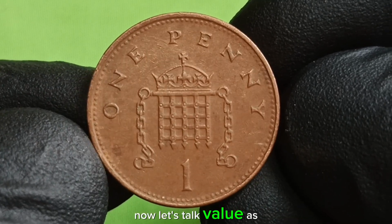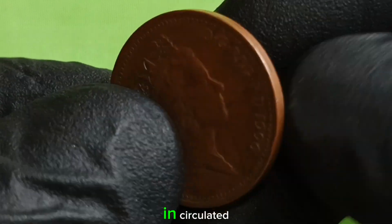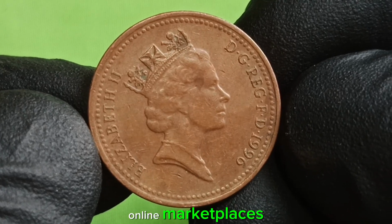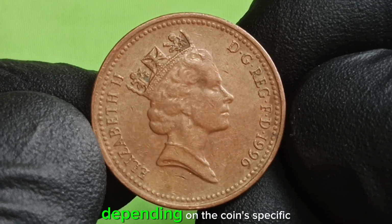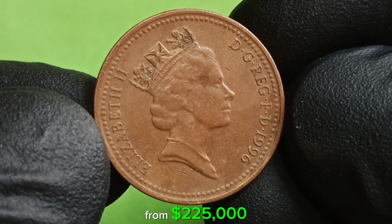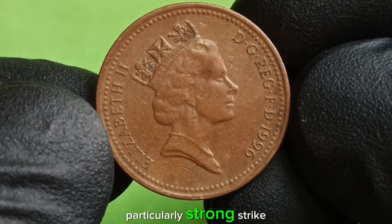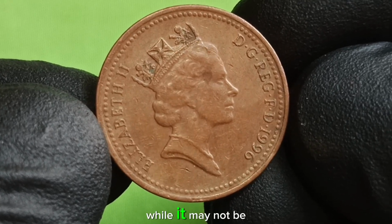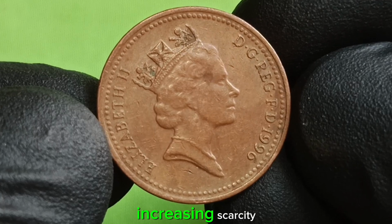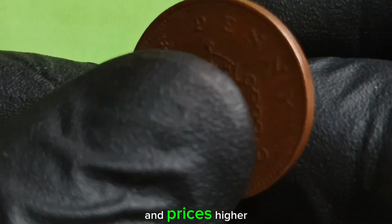Now let's talk value. As of 2025, the United Kingdom 1996 1 penny in circulated fine condition is fetching surprising prices in online marketplaces and collector auctions. Depending on the coin's specific condition, the going rate can range from $225,000 and sometimes even more if the coin has a particularly strong strike or desirable patina. While it may not be classified as a mint error or a proof strike, its increasing scarcity in high-quality circulated states is pushing demand and prices higher.